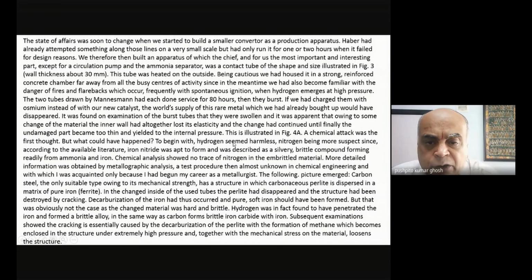To begin with, hydrogen seemed harmless, nitrogen being more suspect, since according to the available literature, iron nitride was apt to form and was described as a silvery brittle compound forming readily from ammonia and iron. Chemical analysis showed no trace of nitrogen in the embrittled material. So, although they had suspected it, they said, if it is iron nitride, then I will find evidence of nitrogen in that damaged reactor, but they didn't find any. So they had to rule it out.